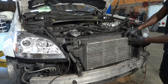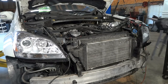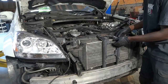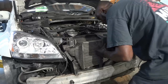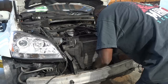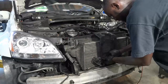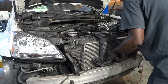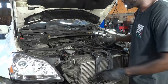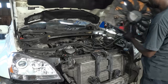Alright, so I got the bolts for the air cooler tightened. So now we're gonna install the center bracket. Alright, so here comes the center bracket, and it's gonna go this way. Alright, so I got the center bracket installed. So now we're gonna install the radiator fan. So the fan is gonna come this way.